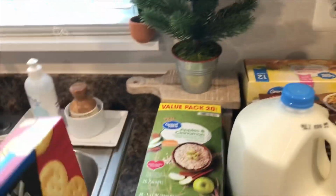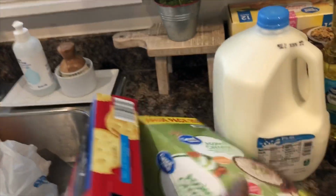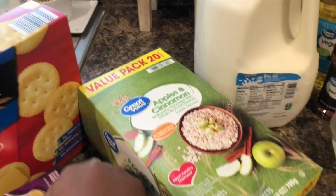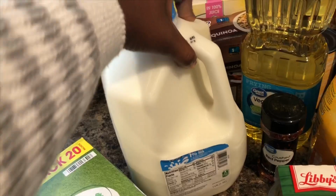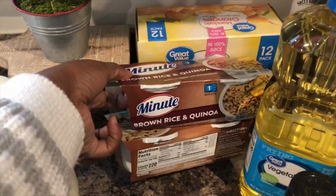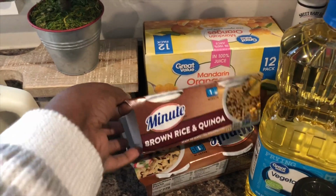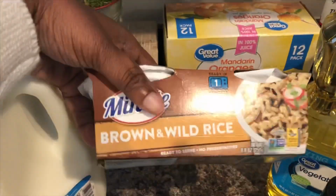some crackers for their lunches, apples and cinnamon because this is my husband's favorite oatmeal in the morning. These apples and cinnamon. We have 2% milk here. We have brown rice for the husband lunches and brown rice and quinoa. He takes those to work for his lunches.